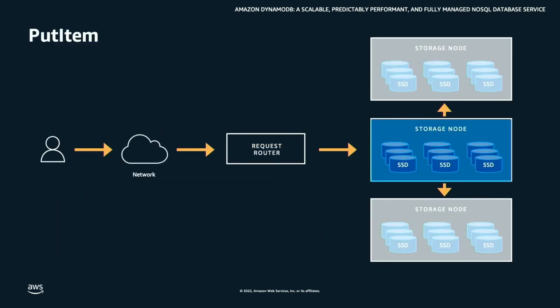Now, I want to set up some background and architecture on how Dynamo works so that we can talk about the lessons we've learned in operating the service. So I'm going to work through this architecture using a simple put item as an example. When an application issues a put item call, it traverses the network and then reaches the request router from a load balancer.